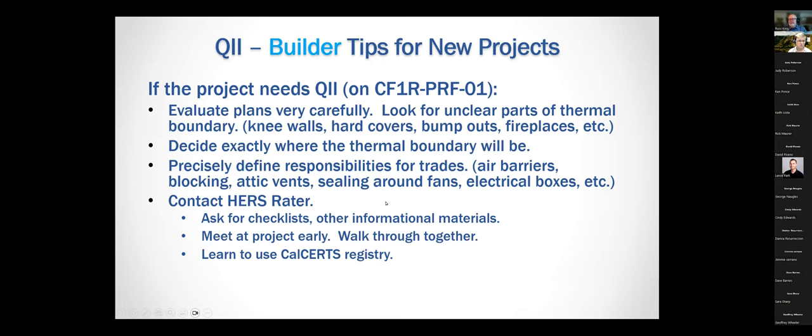All right, let's see. So here are some tips for builders. Energy consultants, these are tips to give your builder to help that flow communicate. If the project needs QII, the first place to look is right on the CF1R, it's right there at the top. It's pretty obvious. So look at the plans. Lay the plans out, go through, follow the walls, look for any weird places where you're going to have to add an air barrier.